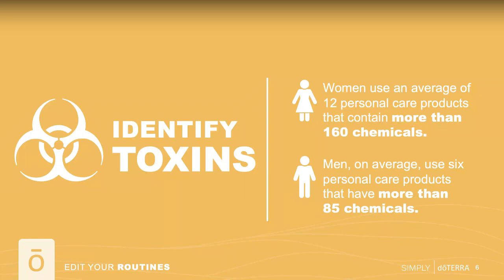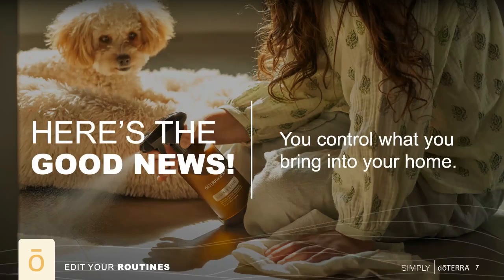Now, after identifying some places where the toxins are lurking, it's time to make a change. And the problem is, well, you still need to wash your face. You still want to brush your teeth. You still want to soothe your upset stomach and put on makeup. So what's the solution? It's switching to natural alternatives to the products that you use daily while supporting your body's natural detoxification abilities. Okay, so this is the good news here.